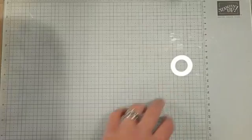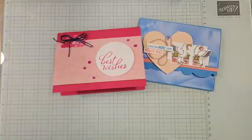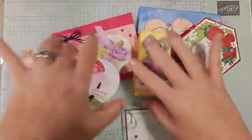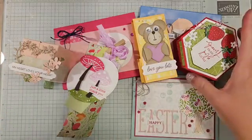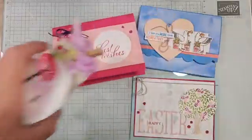All right, so this is our final week of Celebration Sunday. So I wanted to pull out everything real quick just to go over. We're not going to go over any of these in detail, but this is all the stuff that we've made over the last 8 weeks. And today's project is going to be just as amazing. So if you missed any of these videos, they are all on my YouTube channel, and I do recommend subscribing to my YouTube channel.